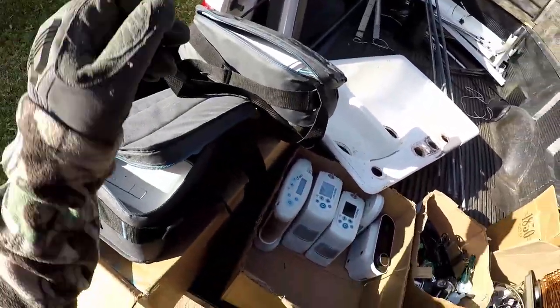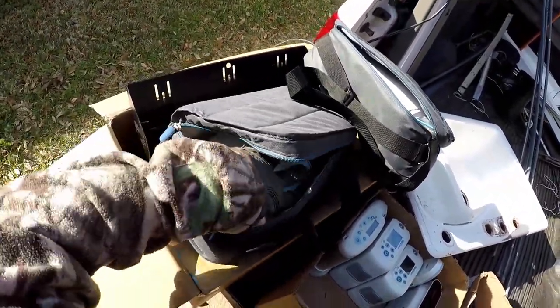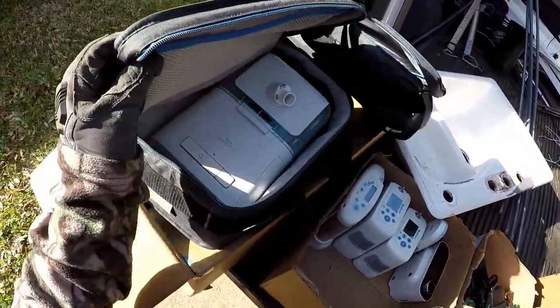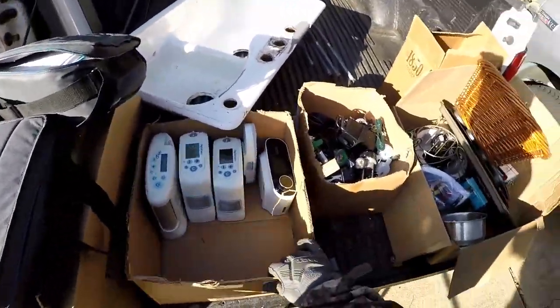So, but yeah, we grab them, the bags, get a couple bucks for them. I don't know if there's a whole lot of scrap value to them. We'll check it out. If somebody wants to buy them for parts or whatever, hit me up.